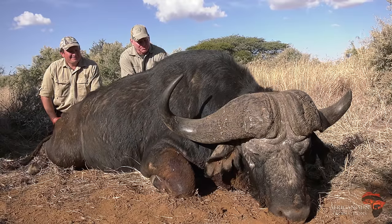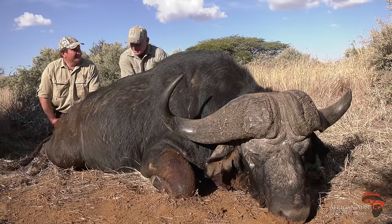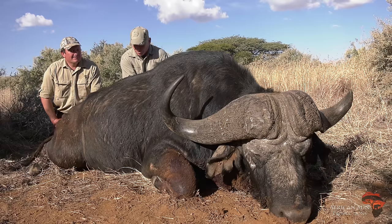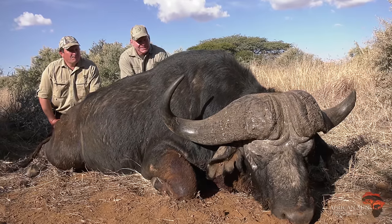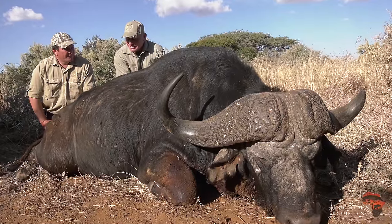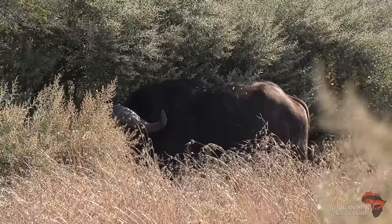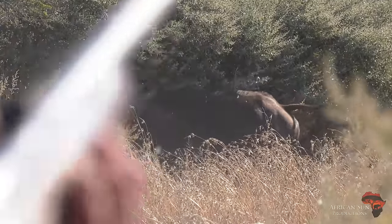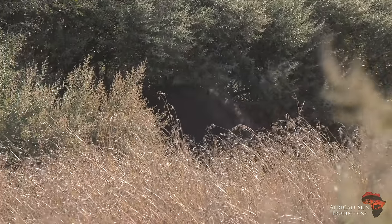Yeah, no, it was very enjoyable. I'm happy as can be. Nice bull, and it worked out great. They were bedded down, and we were able to get fairly close to them and be able to put a good shot on them. After 2.5 hours of waiting in the sun, but it was worth it.